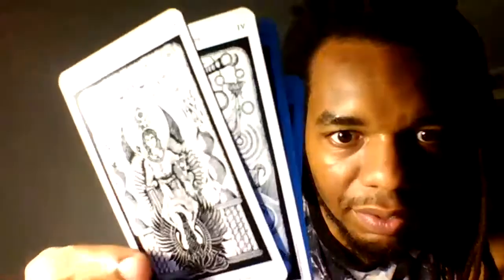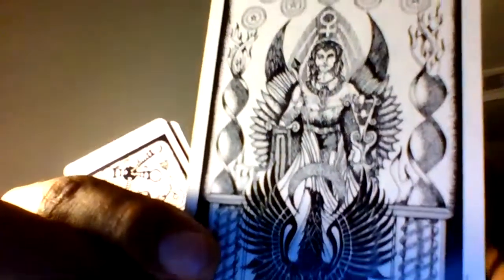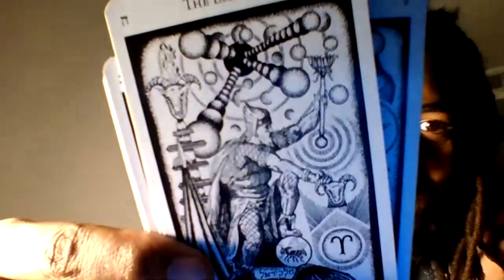This Empress, I was going to say Chariot. Wow, this Black Phoenix. Yeah. Daughter of the Mighty Ones. That's my little baby girl right there. That reminds me of my daughter. Check that out. That's so cool. She's got Venus at her head. She's crowned by Venus.